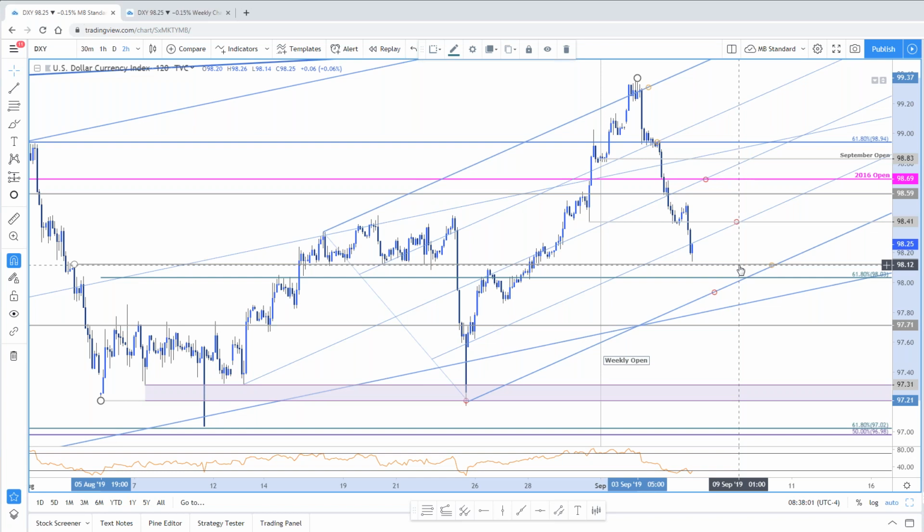Questions on DXY? Near term, nice break, nice reversal, nice turn lower. Longer term, we still need the confirmation that this is something bigger. This could just fake out everyone again and start ripping. So we kind of need to play our cards close to the chest here. Okay, that's number one.